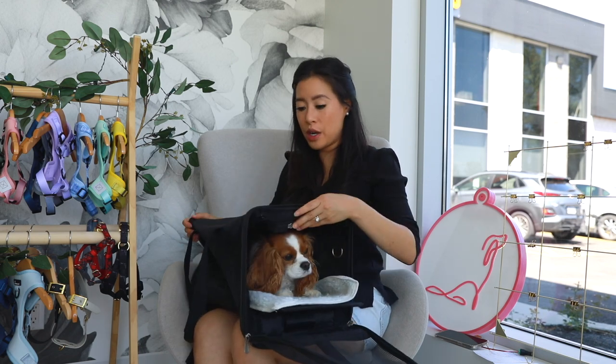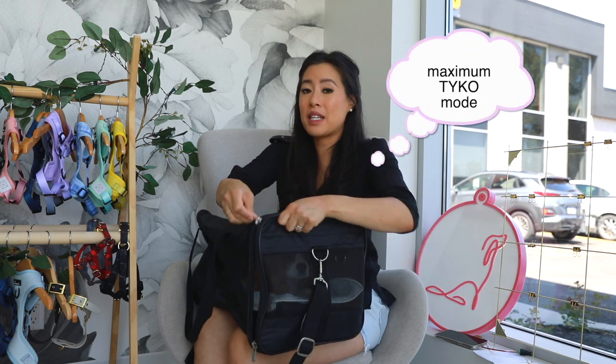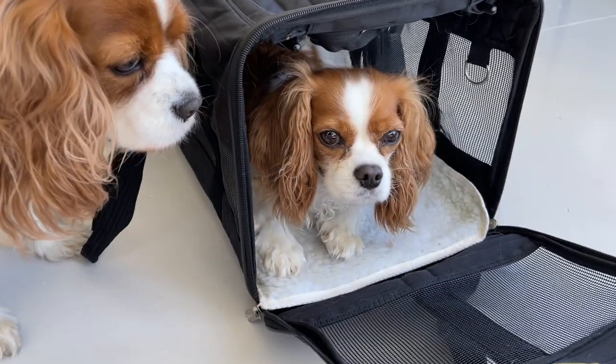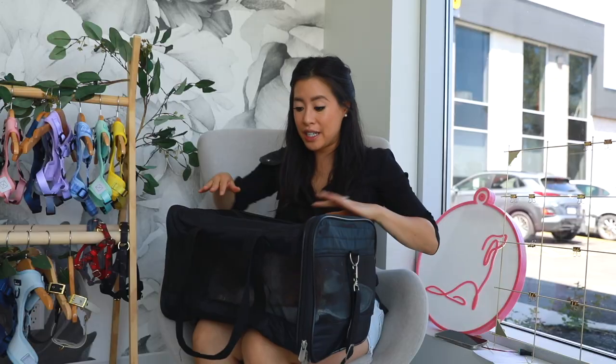So the other reason why we love this is that it's a super soft carrier and it really allows your dog to have the maximum space. As you can see, it's a full rectangle, so your dog really has the maximum size available in here. But the frame is soft, so you can squeeze it under and it won't cave on your dog that much because there's so much room already for your dog in the carrier.